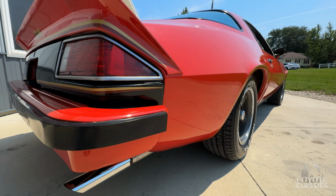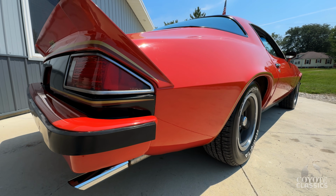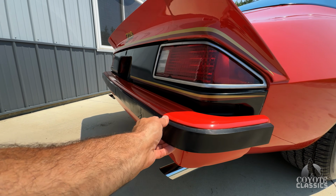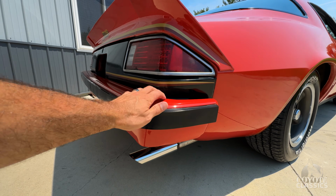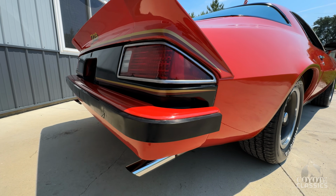If we go ahead and look at this, up and down the side of the driver's side, super straight, nice panels. Taillight lenses are good. The rubber bumper here has a couple scuffs on it, but all in all, it's a nice shape. Again, you got the painted bumper, the rubber around the edges.